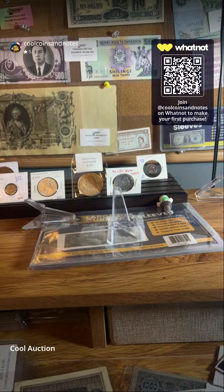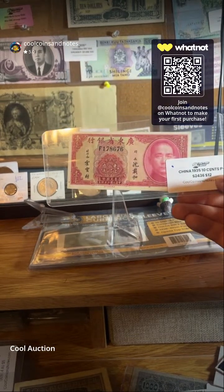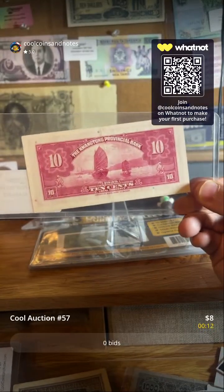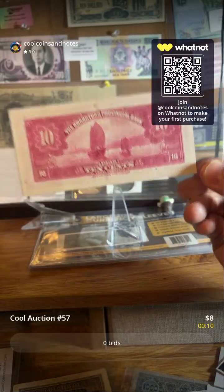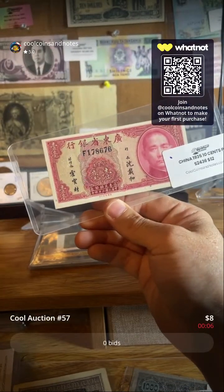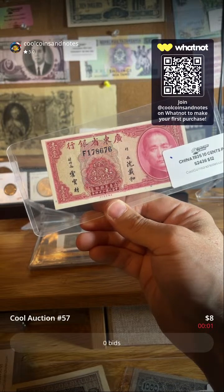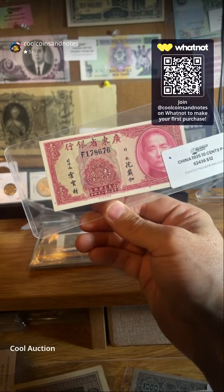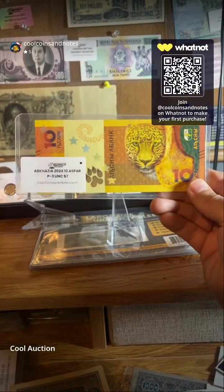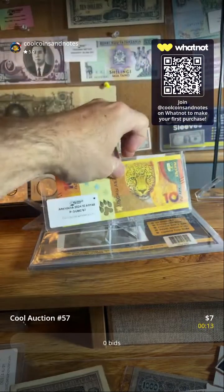Moving on. We're going to do a 10 cents, 1935. Oh, that's pretty. Kwangtung Provincial Bank, American Banknote Company. Pretty note. All right, next up, we're going to do Abkhazia. It's going to be 10 apsars. 2024. That one's Unc.